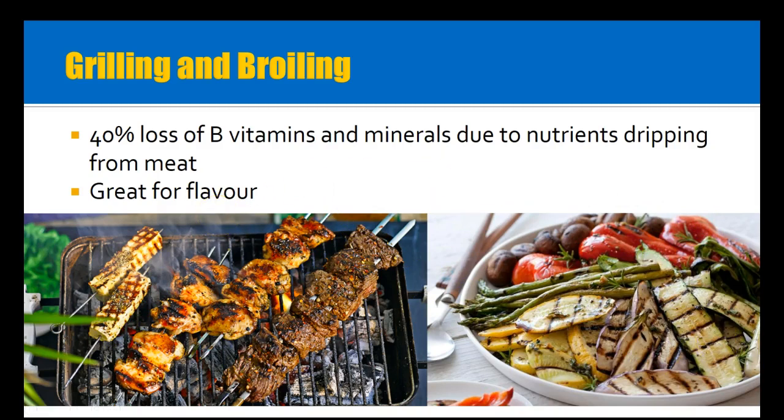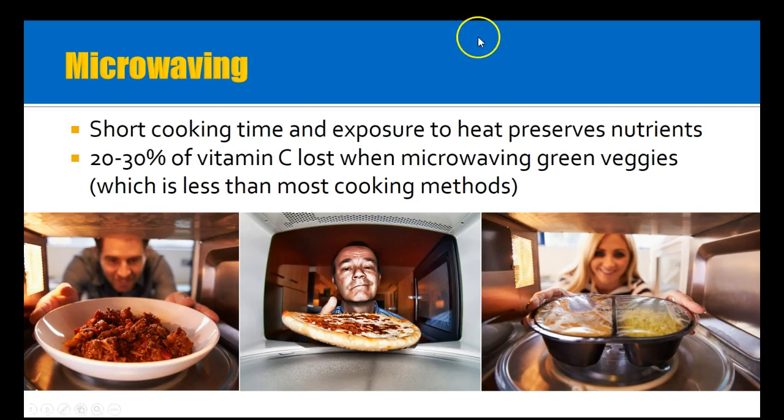content as possible. So a lot of people think that microwaving your food is bad because they think radiation. It's actually the second best way to prepare food due to the short cooking time and exposure to heat. It actually preserves the nutrients. Only 20 to 30% of vitamin C was lost when cooking green vegetables, which is usually pretty good. There's only one other method that we're going to go through in a minute that is actually better than microwaving.